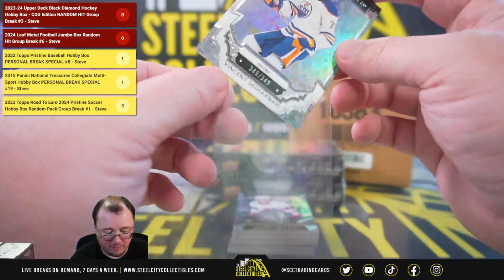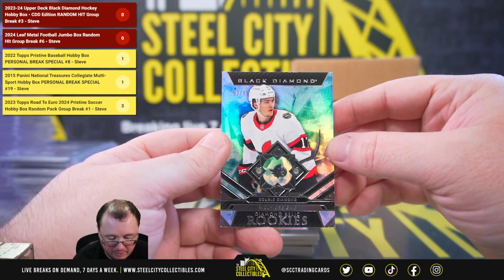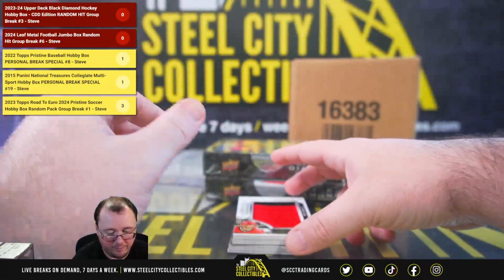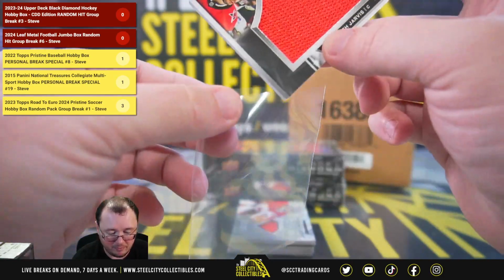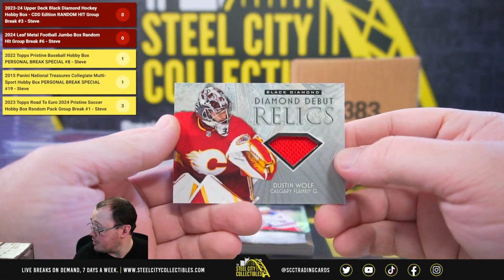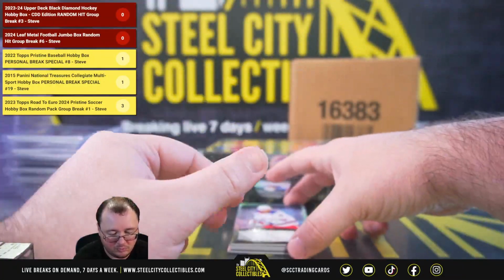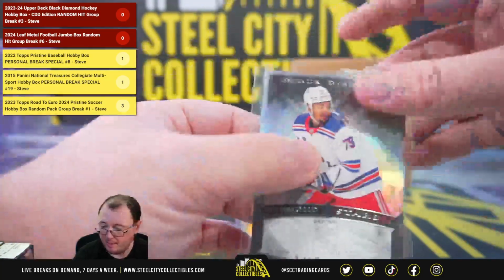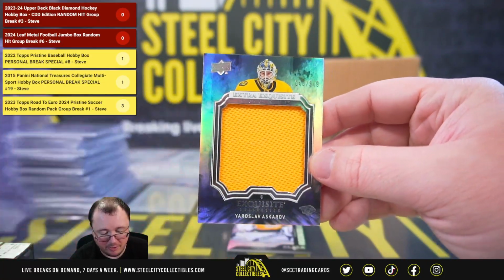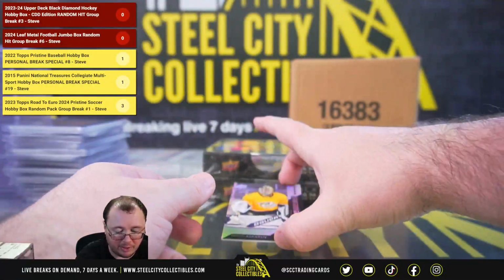Vincent Descharnais, numbered to 349. Double diamond relic rookie, Ridley Gregg, 9/99. Seth Jarvis, team logo jumbo. Diamond debut relic, Dustin Wolf. Kendre Miller, Diamond Stars, number 299. Extra exquisite jersey here, Yaroslav Oskarov, numbered to 349. And we're going to get a rookie gem, Oskarov.